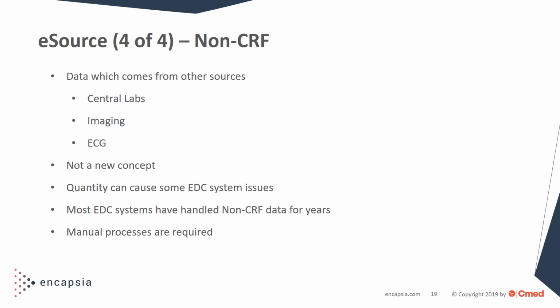So it's not a new concept. But I have seen over my time in the industry, about 15 years now, the quantity of that third-party data has only increased. There's more types of it, and even the types that already existed have increased in their quantity. So EDC systems have been handling this non-CRF data for many years, but a lot of them are struggling now to keep up with the quantity of data and are unable to handle it. In addition, there are still lots of manual processes required in managing this data.